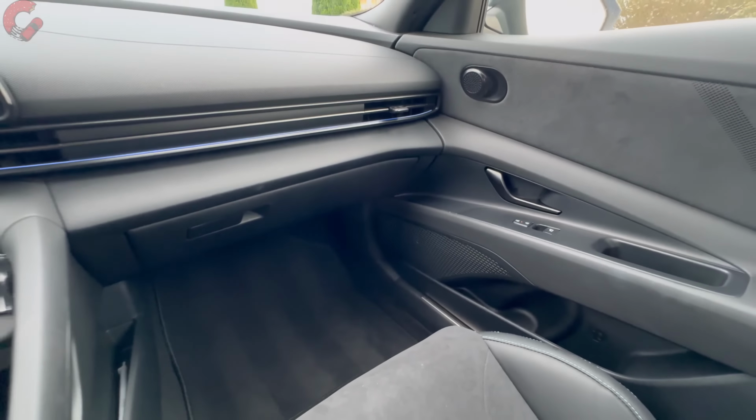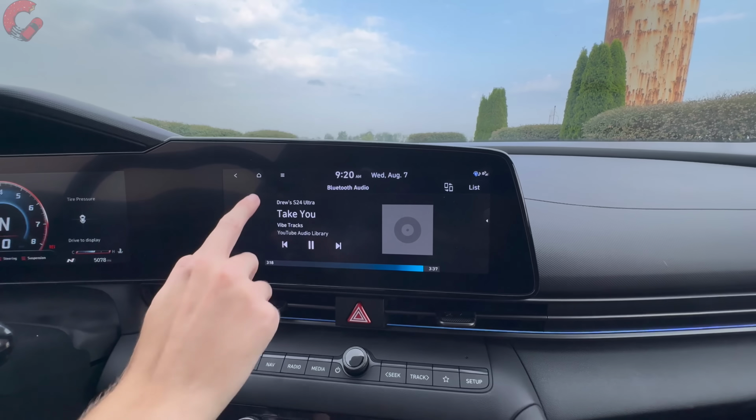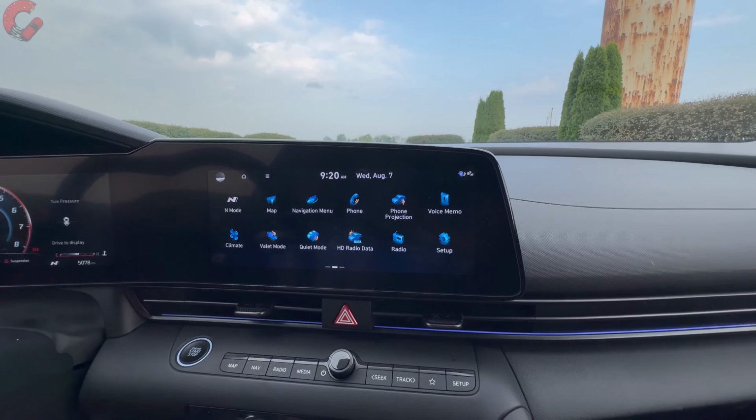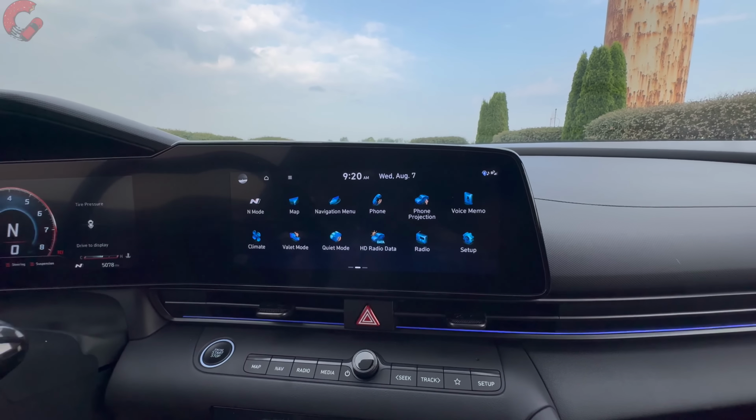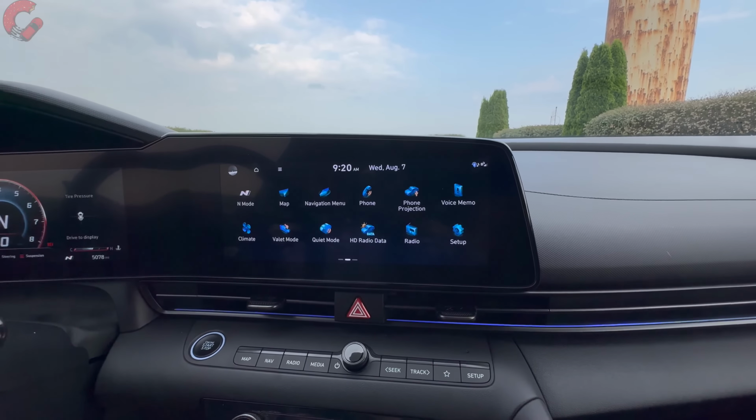All right, and then up here at our infotainment system, this is a 10.25-inch display. This is not the newest CCNC system. However, it does still have all the features that you'd probably expect to see, including a built-in navigation system. One thing I do want to point out is that Android Auto and Apple CarPlay are not wireless on this system yet, so you do have to use a traditional connection down below for those systems to work.